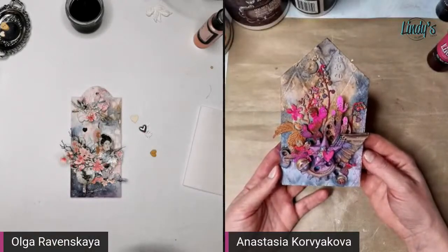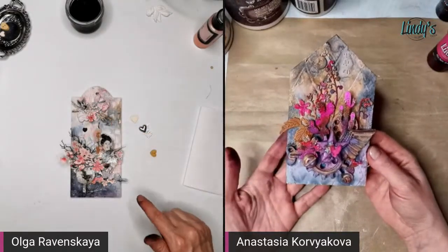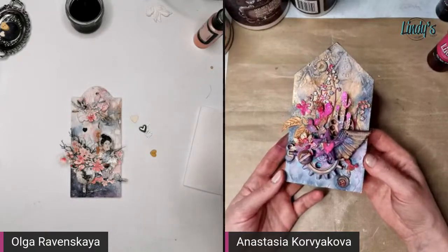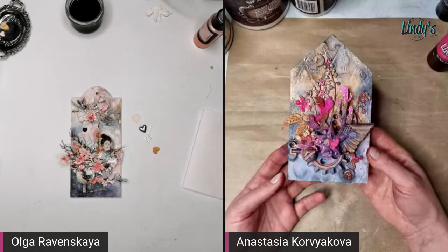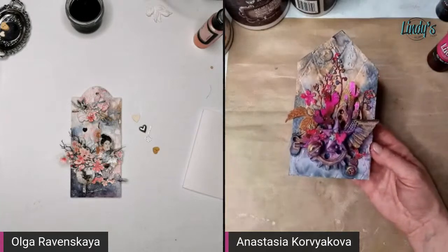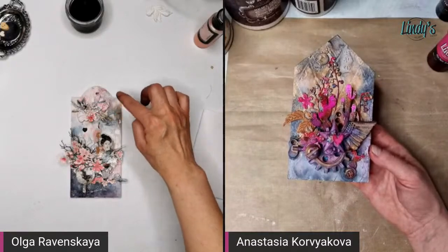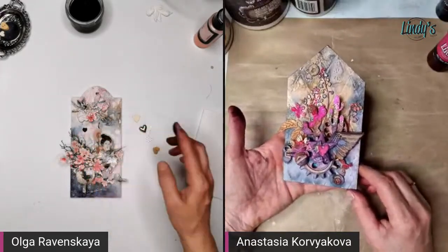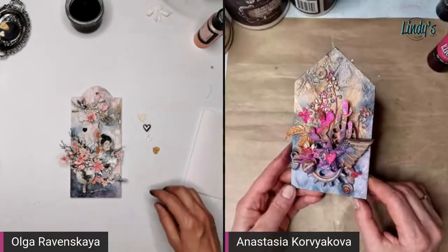So the parts of the challenge are texture paste for background, then brown color, then stains. Sorry, I forgot. Brown stains. Oh, sorry. Brown color. Texture paste, stains on the background, brown color and heart as an accent, because Saint Valentine's Day is around the corner.